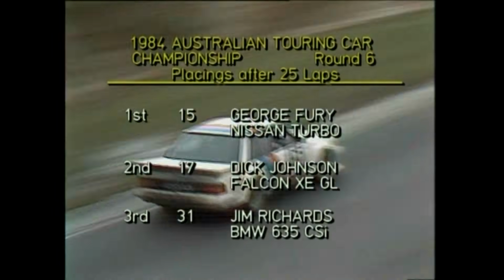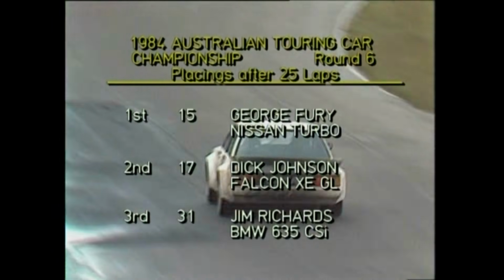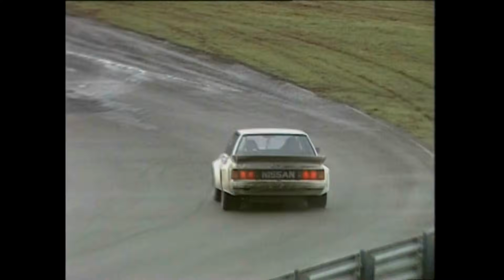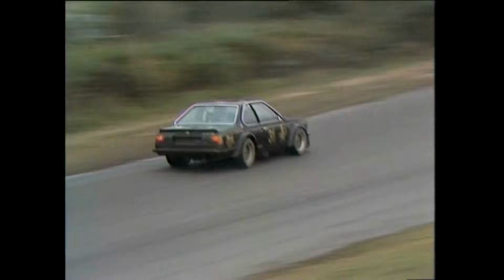After 25 laps, 10 remaining, the order still remains George Fury, Dick Johnson and Jim Richards. Richards is 25.6 seconds behind Johnson. Well, in fact, the Commodores of Cullen and Lawrence are actually catching Richards. 3.16 seconds is the gap between Richards and Cullen, and that is very much the dice of the moment. There's Richards in the JPS BMW.